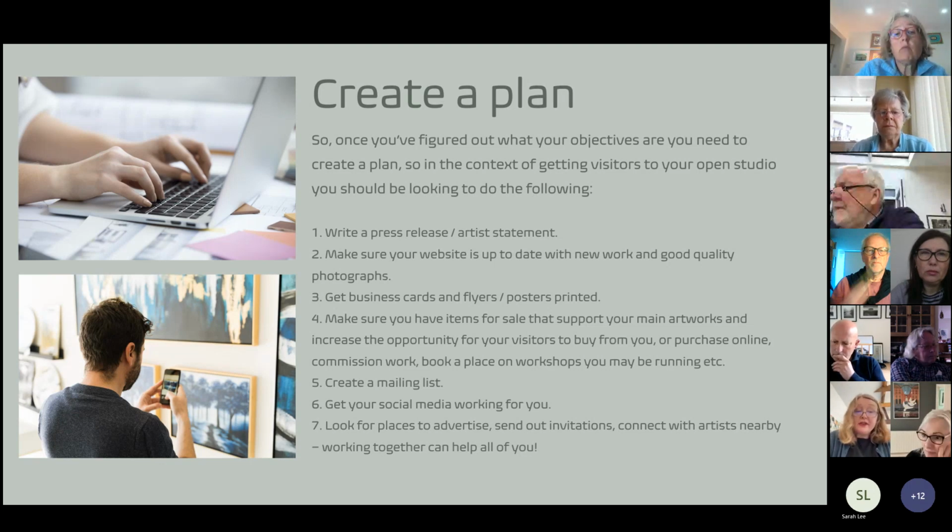But in simple terms, in the context of your open studio, you need to start thinking about how, and a lot of you may be doing this already, so forgive me if I'm telling you things you already know, but start with your artist statement. That's really important. It's basically writing good copy. It's about getting good photographs, and then you've got a bank of images and a bank of text.